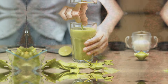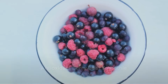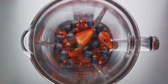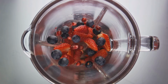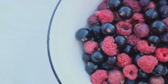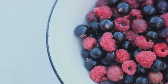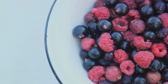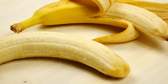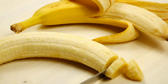We're about to prepare the antioxidant Berry Blast, a smoothie packed with antioxidants and vitamin C. Here's a step-by-step guide on how to prepare this vibrant, health-boosting beverage. Let's start with the star of our smoothie, berries. Berries, often referred to as nature's candy, are not only bursting with flavor but are also a powerhouse of antioxidants. These antioxidants play a crucial role in shielding our bodies from harmful free radicals, thereby promoting overall health and wellness.